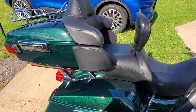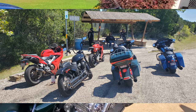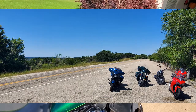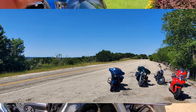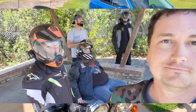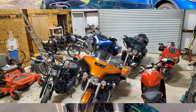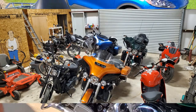But yeah, we went to Tail of the Dragon, had a good time on it. We went down to Austin, had a good time on it. Did part of the Twisted Sisters run down there. And the bike does well. Harley's website says that the longer you ride these, the better they feel. And that is absolutely true.